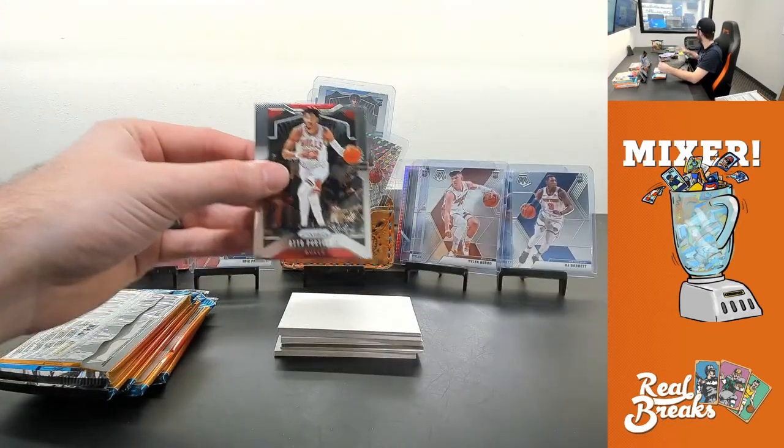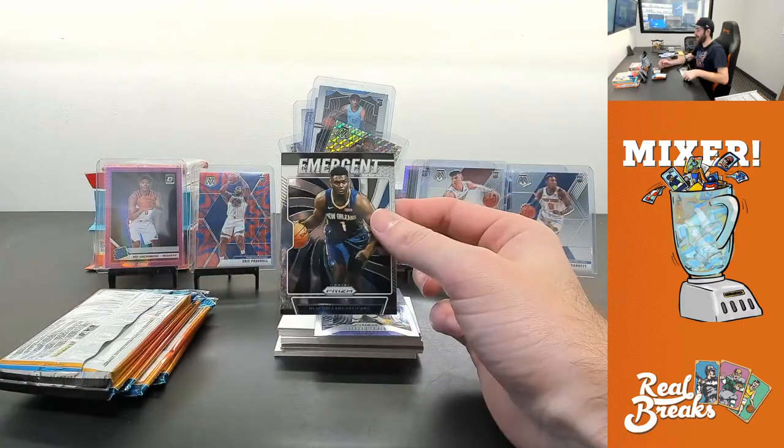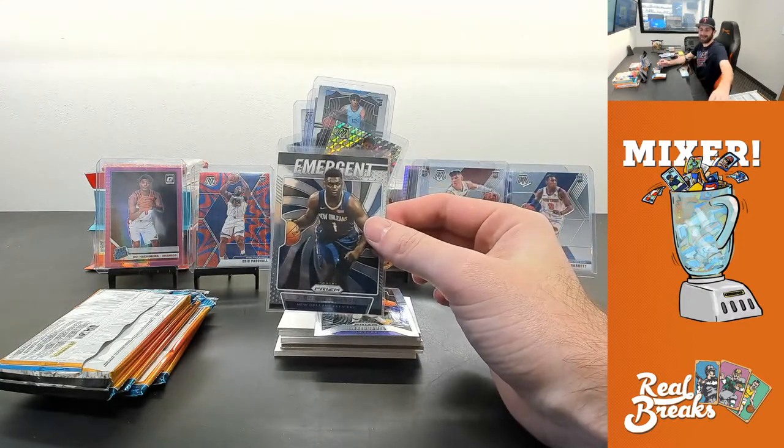Jeez. So then Otto Porter Jr. is the glue that holds this pack together. Zion Emergence and then LeBron Prism Base behind it. Oh my gosh. Pelicans to Joe Ascaris.